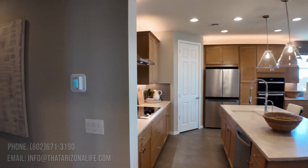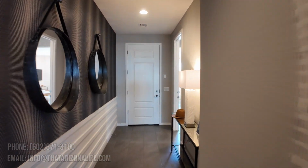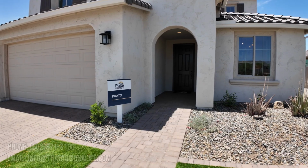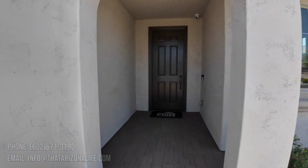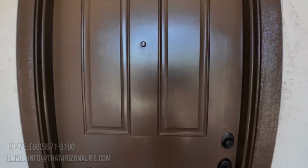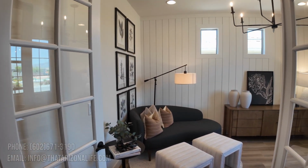And as you see the paneling, the wallpaper, the tile flooring, you guys, those are all upgrades here. But going into the next property, this one's the Prado. This one's listed at 587 for the starter plan. This one could be 4 to 6 bedrooms, 2.5 to 5 bathrooms. I don't know who needs 5 bathrooms, but I love this right here.